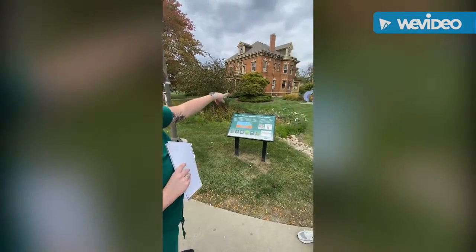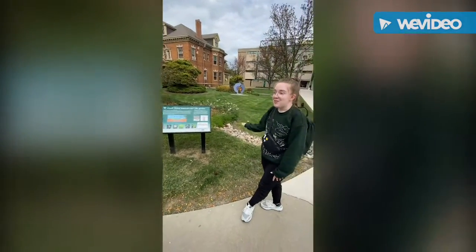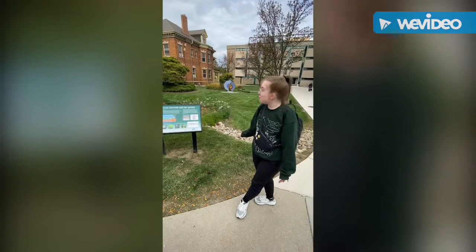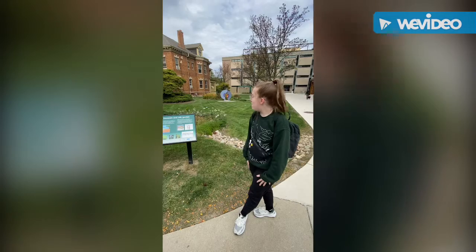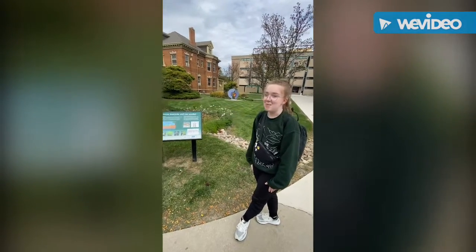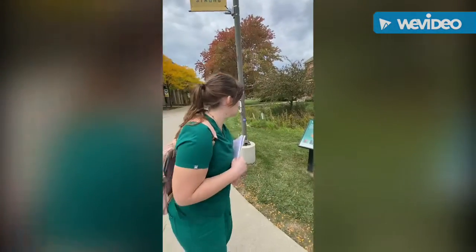Okay, and is this a house? Is somebody living here? Honestly, I've never heard of anyone on campus that knows what this house is for. I've never been inside. I don't know many people that have been inside, but honestly, it's a mystery here on campus. Okay, great.